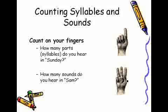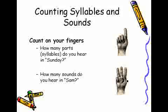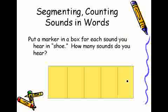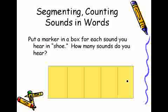And for the same reason, we want the kids to do that. Be careful to count only the sounds heard, not the numbers of letters. For example, feet has only 3 sounds, although as adults we know that it has 4 letters. These are called Elkonin boxes because they're named for the Russian psychologist who first described this way of analyzing spoken words by sounds through the use of markers. Children are asked to place a marker for each sound heard in a word.